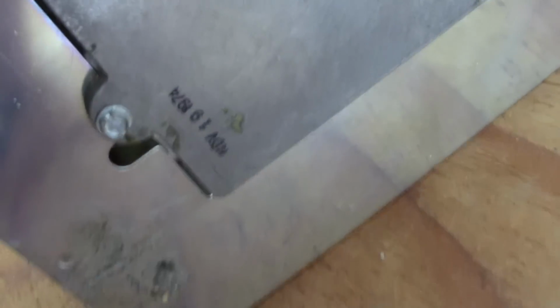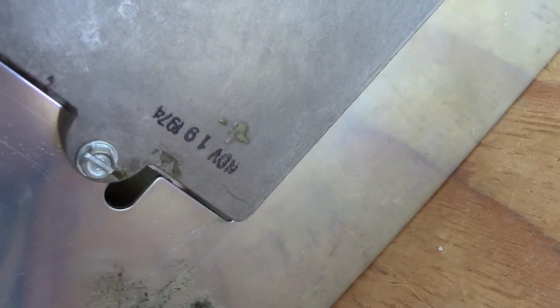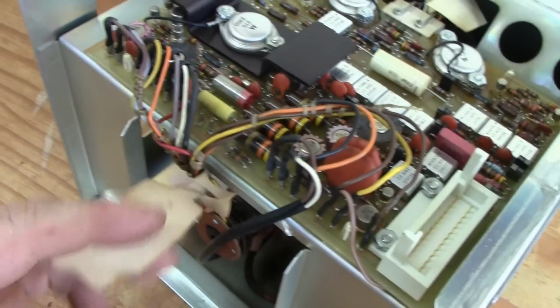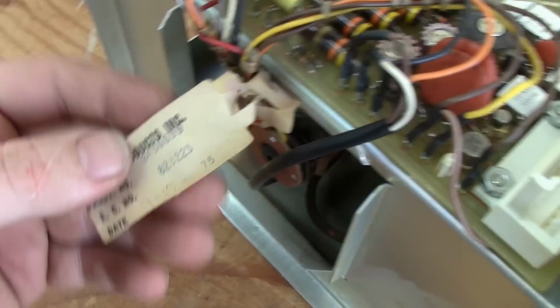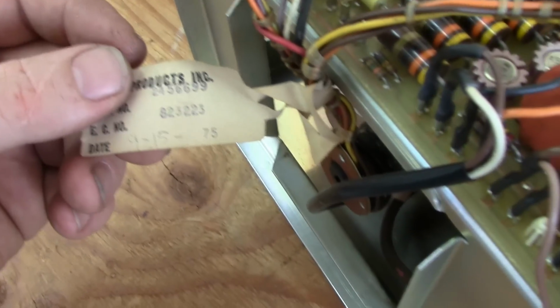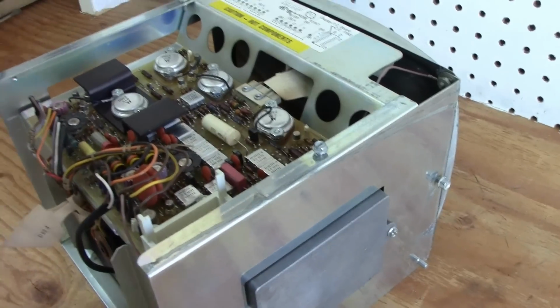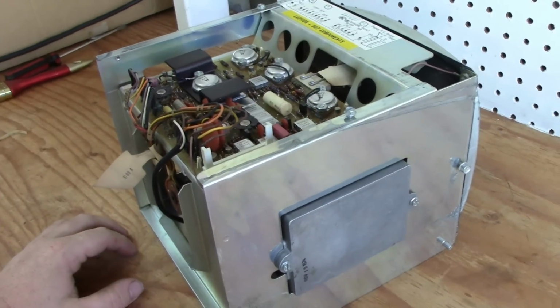Also, while this is going back together, I am looking at date codes. So the flyback transformer is dated November 19th, 1974. The wiring harness here for the display is September 15th, 1975. I think the latest I've seen on this was October 1975.